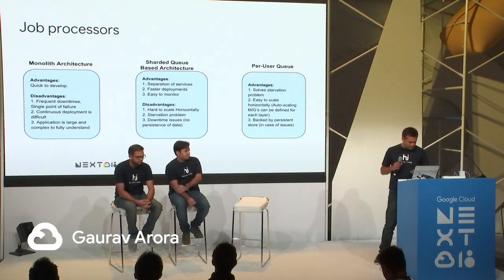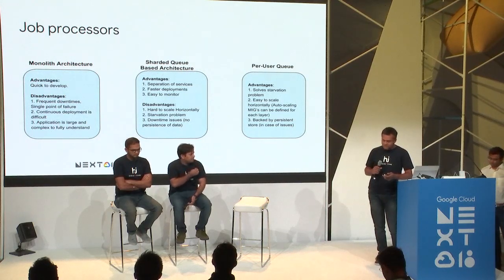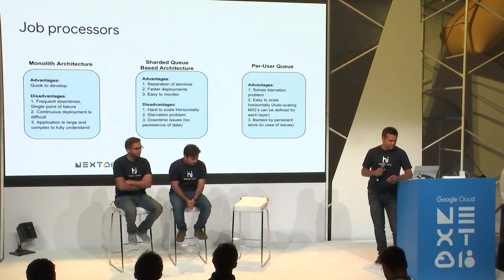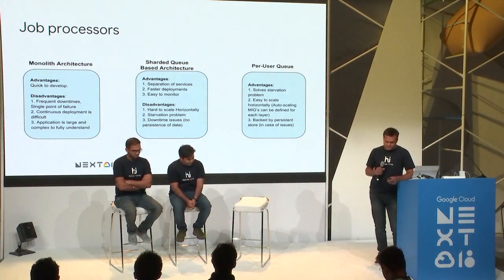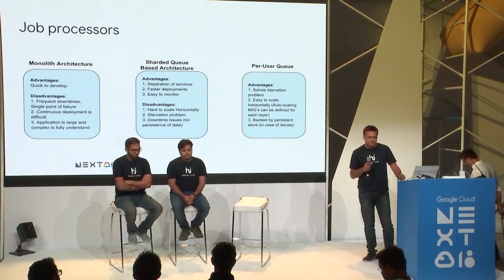Today, I'd like to talk about a couple of things. First one is the job processors, and then it's the address book, as Aditya mentioned. So let's start with job processors. Job processors constitute an important part of any messaging application, as this is where most of the business logic resides.